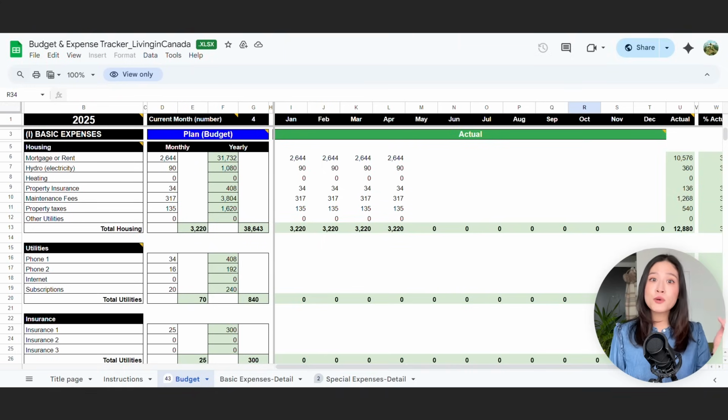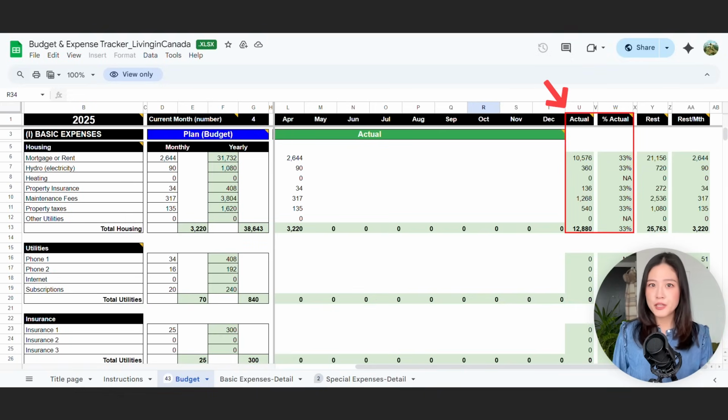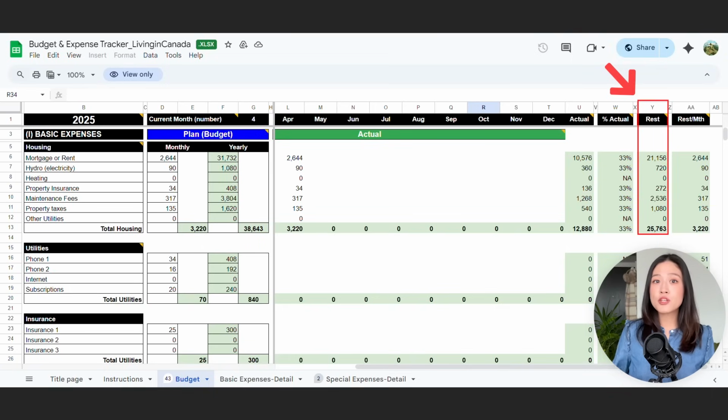And here's why. If you scroll to the end of the sheet, you'll see a few more columns to help you plan. First, the actual column, which is the total amount of everything you spent in that budget item. For example, $10,576 on mortgage or rent. Then there's also a percentage actual, 33% here, which means that up to the month of April, you spend 33% of your yearly budget. And rest simply means how much of your total yearly budget you have left to spend.